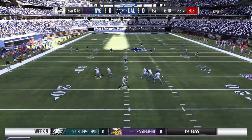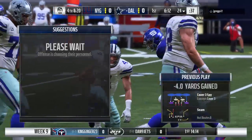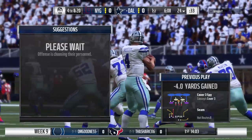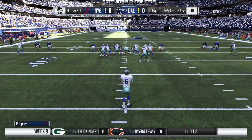From the shotgun, it's Prescott. Pressure from his right, and he goes down hard, flat on his back. Jeremiah Tauchu in there to drop him for a 4-yard loss, and it'll be 4th down. So on 4th down, here's Chris Jones to punt it away.